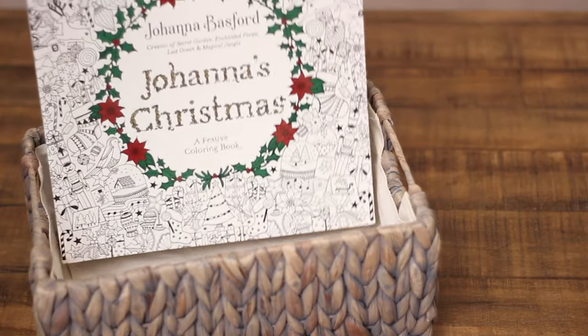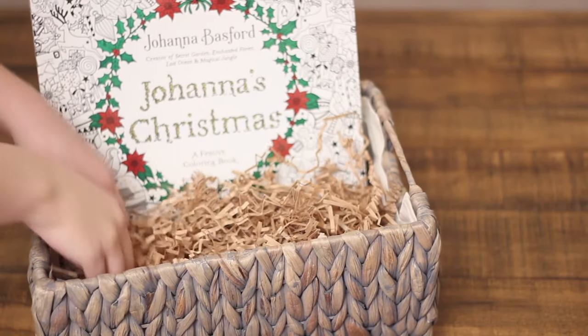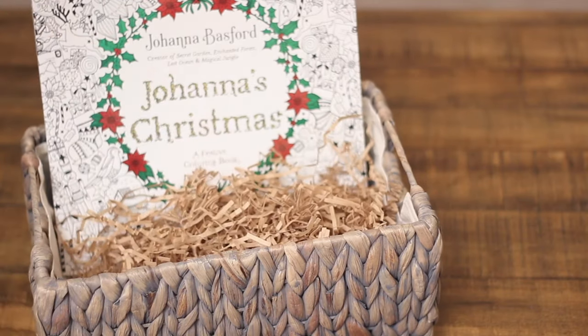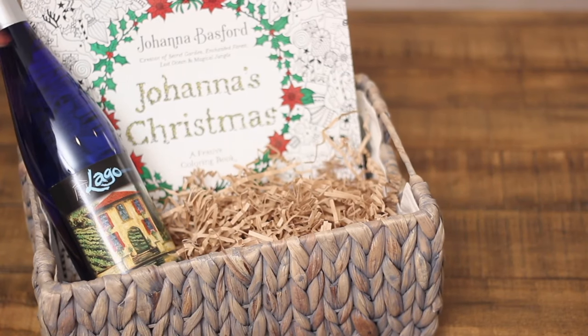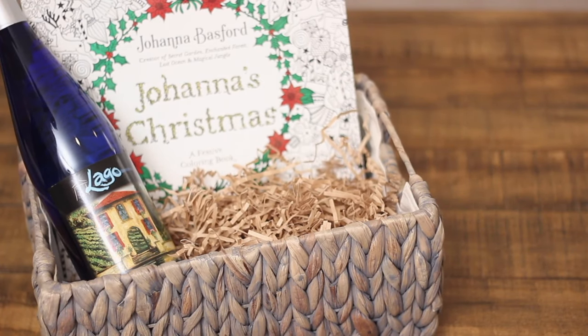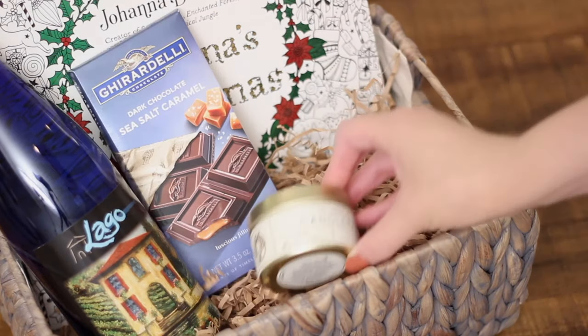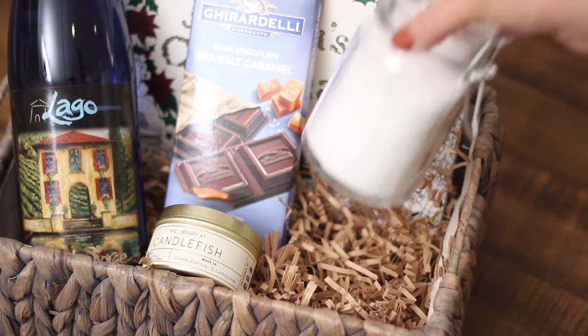This next basket is all about relaxation, which is especially appreciated around the holidays. So first I included this coloring book that's made for adults. I love these things. I always enjoy them when I'm just trying to de-stress. Then I added some more of the paper filler to elevate the next few items, like a bottle of the recipient's favorite wine. You could also add coffee or tea instead of alcohol. To go along with the beverage, I picked up a chocolate bar, and this sea salt caramel one is my personal favorite, as well as a nice candle, and you can choose the person's favorite scent.